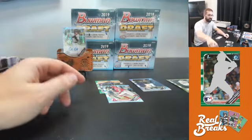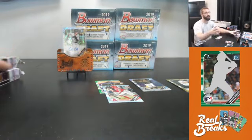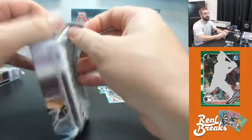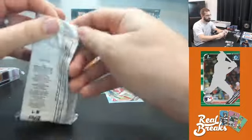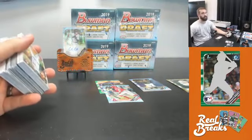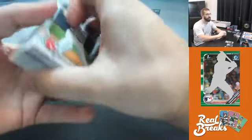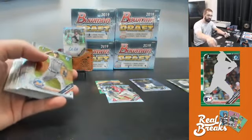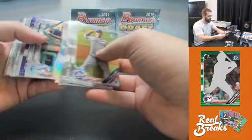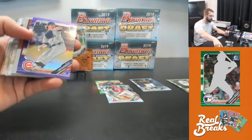Jeffrey, even a Wander Franco Bowman paper is worth like a dollar. His first Bowman, Wander Franco first Bowman paper, worth like a dollar. That's why the paper just has zero value in this stuff.